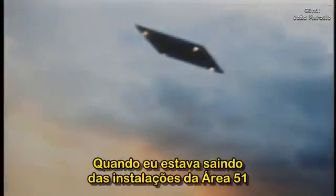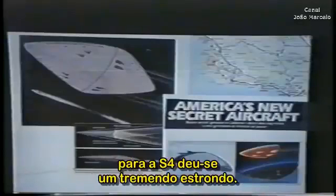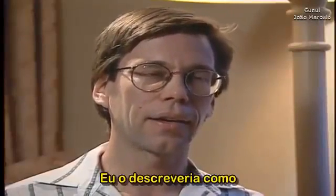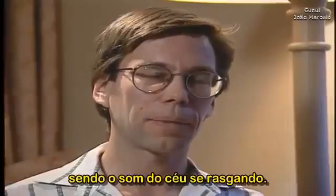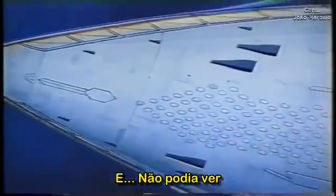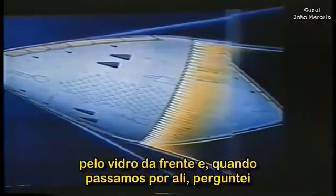Tell us a little more about the aurora you witnessed taking off out of Area 51. When I was leaving the Area 51 facility heading down to S4, there was a tremendous roar, and I have described it as the sound like the sky was tearing. And I couldn't see out the windows of the bus. All I could see out was the very front.